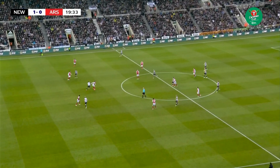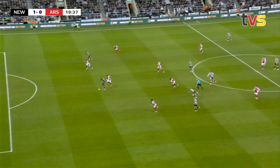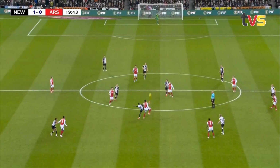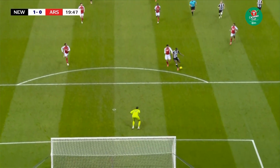And you just see there, like I said, Odegaard hitting the wrong side of the post. Isak looking to get in behind. It's one ball straight down the middle. Arsenal don't deal with it. Isak gets on his bike in behind. He's so quick. Only one thing in his mind.